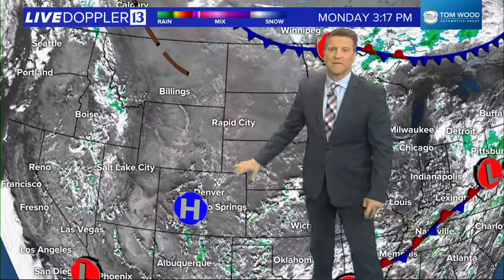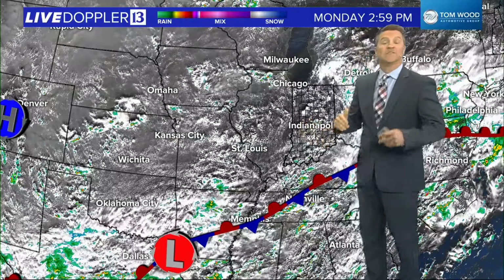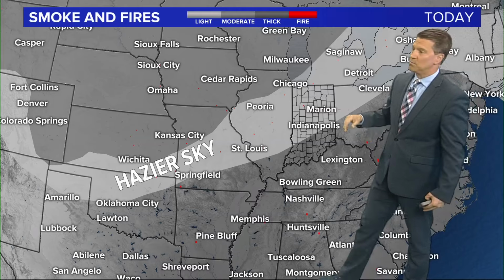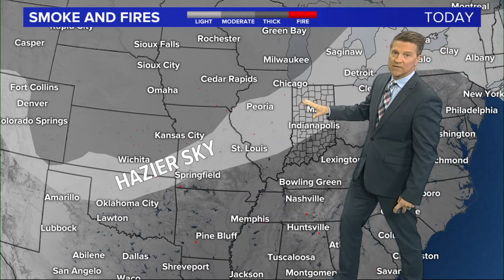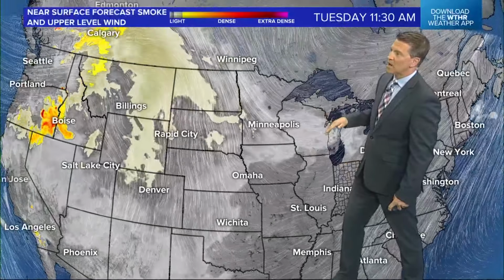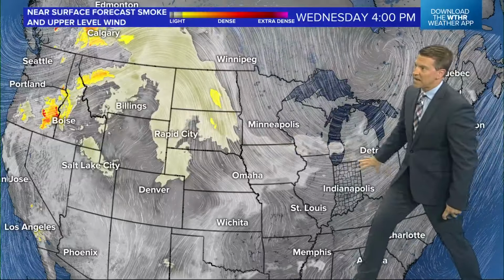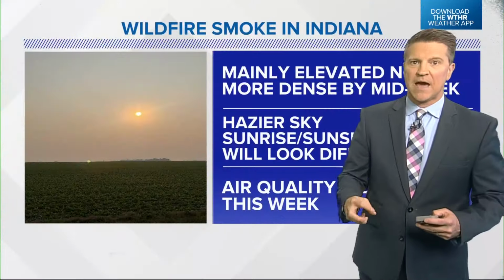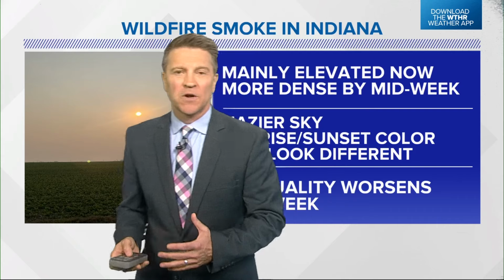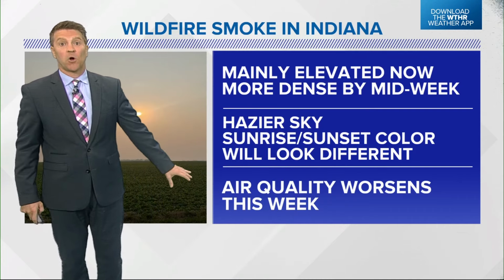That is the remnant smoke layer, and it does reach the Ohio Valley. It's not as dense, but it's noticeable. You'll see it here, and we'll keep tabs on this as we go through the week, as there's some of the high-res modeling, and this is near surface smoke, some of this suggesting that it may kind of sneak into Indiana at times. And if indeed that happens, then that's when the air quality would go down a little bit. Right now, we're kind of in the moderate range, but we'll see if indeed it gets a little worse here middle part of the week.